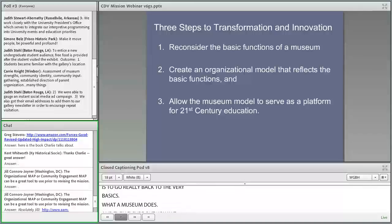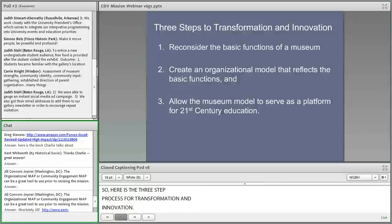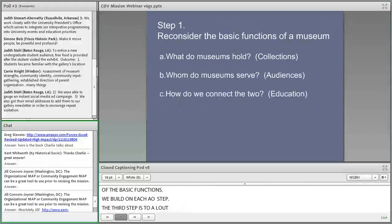So here's a three-step process for what we call transformation and innovation. And the first step is really just to reconsider the basic functions of a museum. Then we follow that by creating a model that reflects those basic functions. So we build on each step. And then the third step is to allow that model to serve as the platform for what we can call 21st century education. It's that basic.